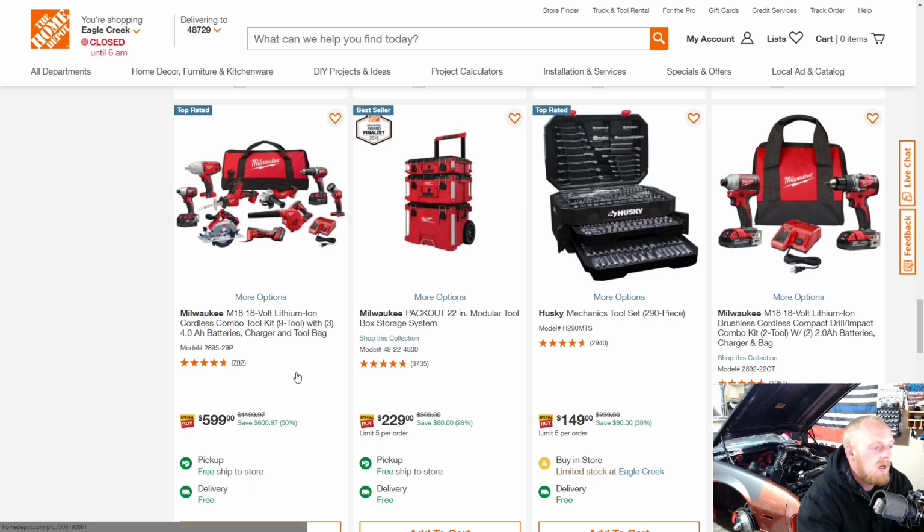Here they have a Milwaukee M18 kind of cordless, very versatile set. Here you get a lot of different stuff: oscillating tool, grinder, blower, circular saw, impact driver, drill, flashlight, impact, reciprocating saw, charger, and 3 4 amp hour batteries. So 9 tools total with the bag, and it is $600 down from $1,200. So half off there, or a savings of $600.